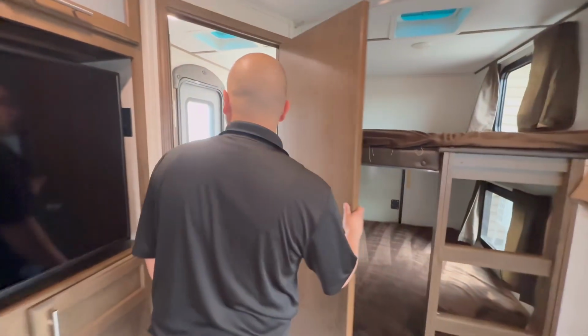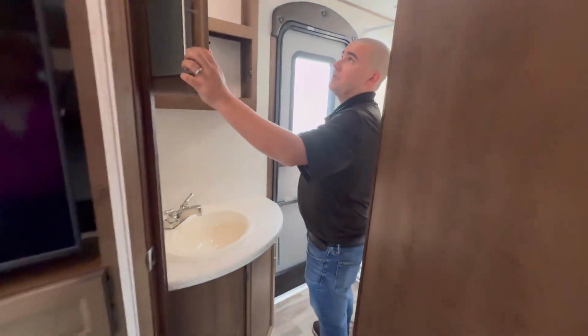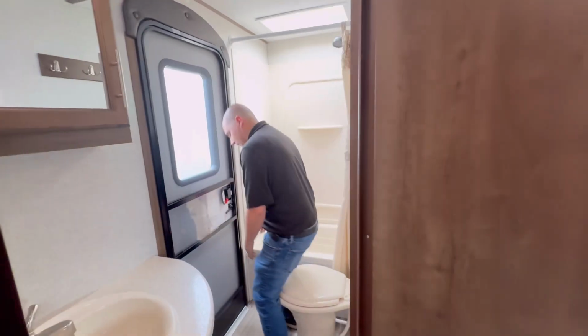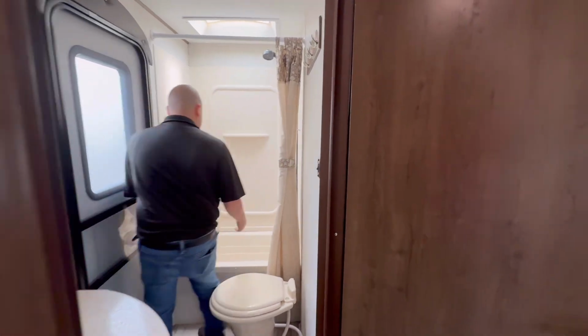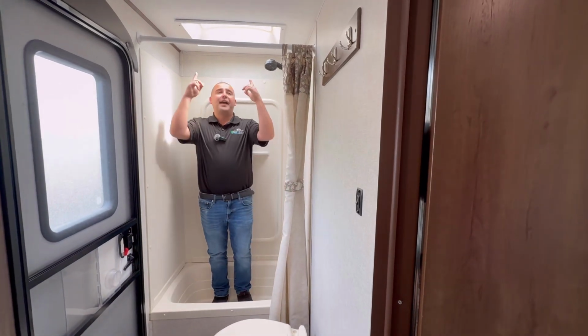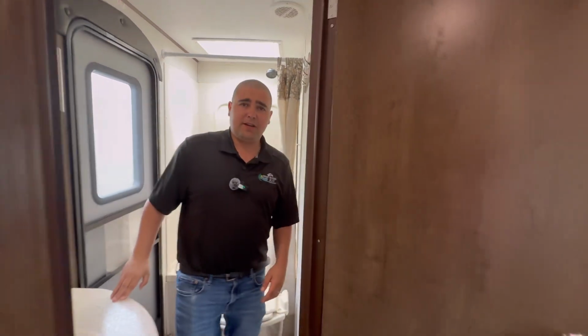Coming into the bathroom, huge vanity, medicine cabinet right where you want it. There also is a door to get in and out. Toilet perfectly placed, tons of space in around here. And then you do have the shallow tub in here, which is good for a small child or a dog. Extra headroom right where you want it. And super awesome bathroom layout.